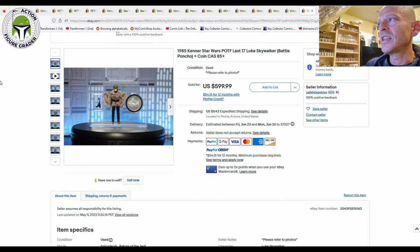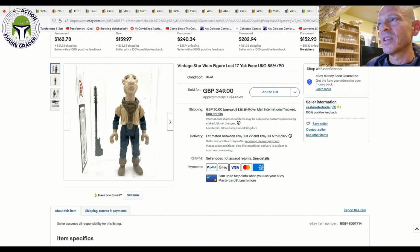Here was a last 17 Luke Skywalker with his battle poncho graded 85 plus, the coin was inside. This is a really nice clean presentation for the figure and the coin, and that one sold for $600 plus $943 shipping. I mean, you got to remember that you can pick up a mint and sealed package or a mint on card for about $650 to $700. So someone really paid up for that one, but it was a high grade at 85 plus, and it certainly looks very clean and nice presentation for that Luke Battle Poncho.